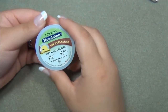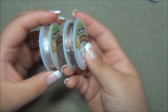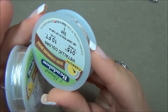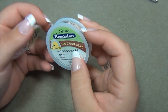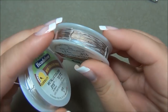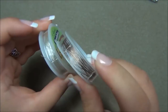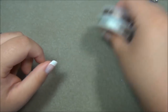And she sent me some bead string wire, size small. Oh wow, it is a beautiful color. It's not gold. I don't know what it is. Is it rose gold? Does it say? It just says metallic colors. I think it's a rose. It is so pretty. And here's a bright silver. I don't have a bright silver or this color. I always get the gray because it's the cheapest.